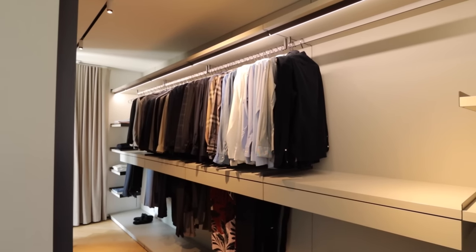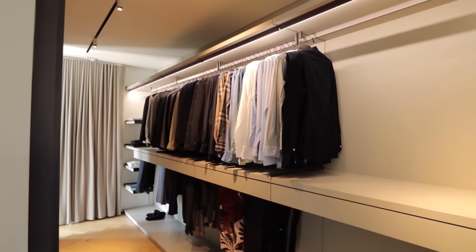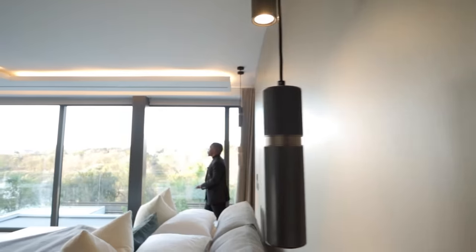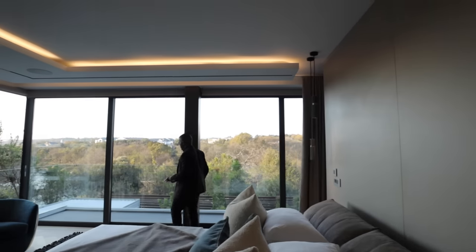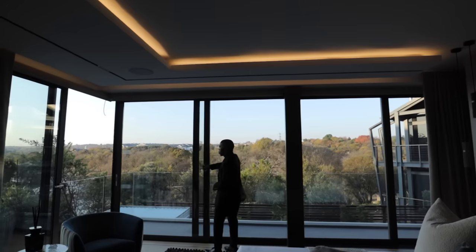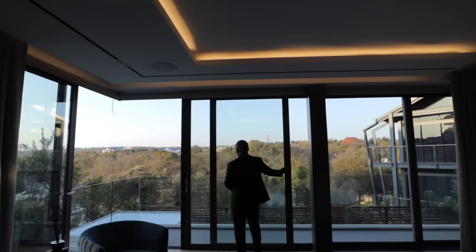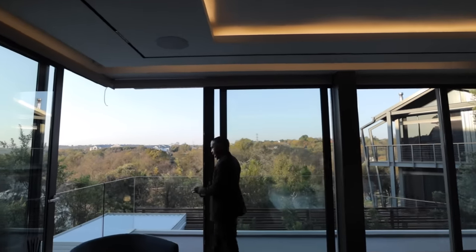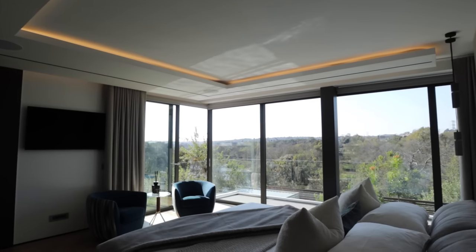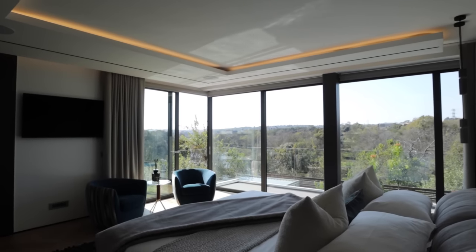Just to finish off this main bedroom, we're just going to look at the balcony space and the views that you have from this main bedroom. You do have the steel column here, and then you have this opening, which you can open up just to give you these endless views, as well as we saw this in the study area, this detail without a frame here, just to give you these endless views.